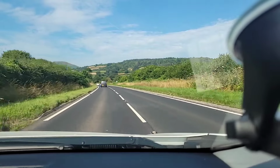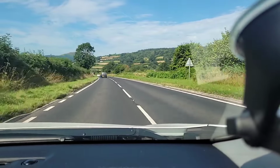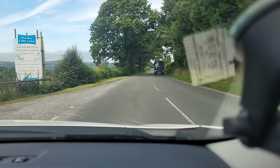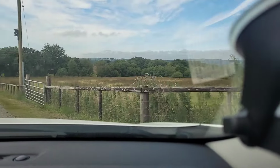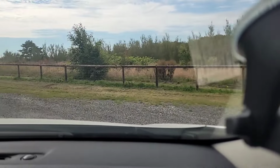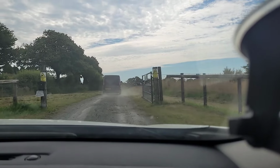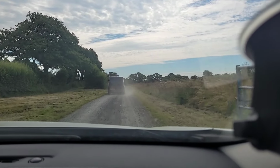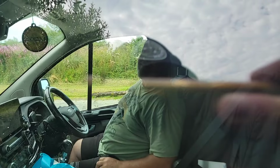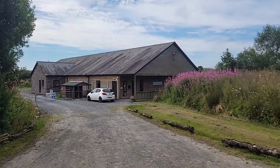Wales is absolutely beautiful, isn't it? Look at this. What a lovely drive, man. We're at New Celtic Lakes. Yeah, boy. We're here, New Celtic Lakes.